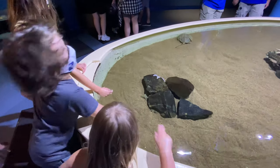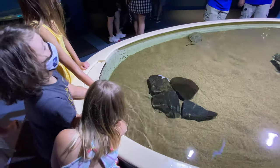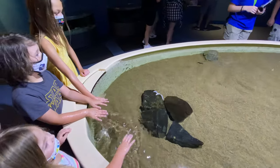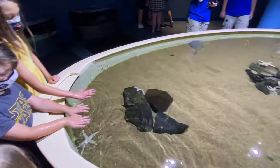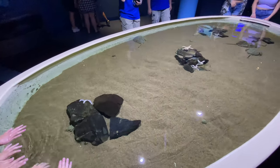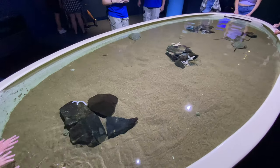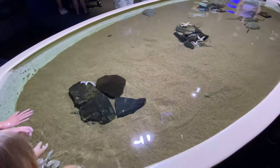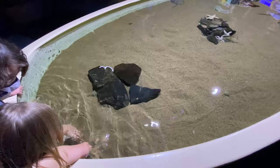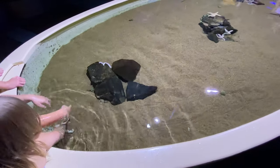Now horseshoe crabs have been on Earth for millions and millions of years and have not changed, admittedly, too much over those millions of years. So despite the fact that they're constantly bumping into each other, into their exhibit mates, they're doing something right. In addition to the horseshoe crabs, we do have sea stars and sea urchins. Now you might be thinking New Jersey has sea stars.